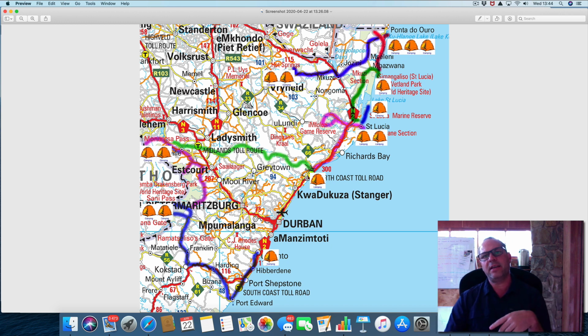Once we are done there, it's back inland and we'll head back towards Louwsburg, which is near Vryheid in northern Natal. And this is still in the Natal Bushveld. It's a very pretty area, very mountainous. And Itala Game Reserve is one of the newest reserves in South Africa. We're going to be there for 2 nights.